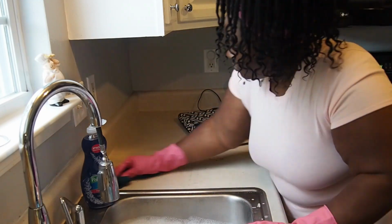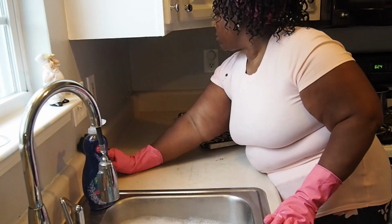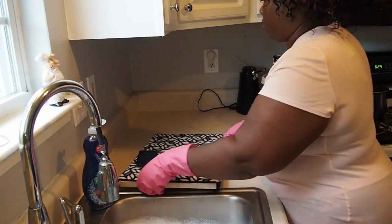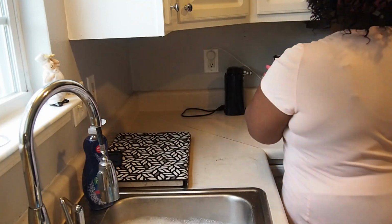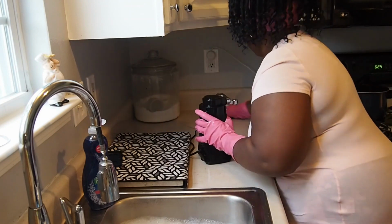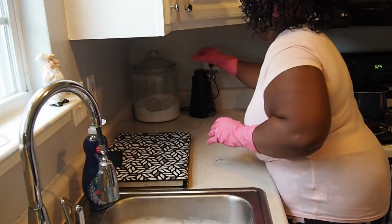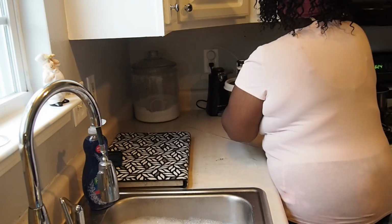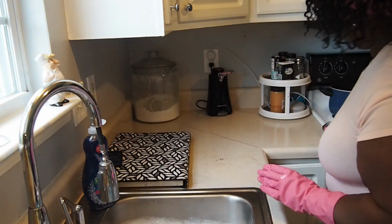I don't have nice granite countertops or anything, so that's the reason why I use the Lysol and stuff. I don't go to the Method cleaner and all of that type of stuff, although the Method is really nice. I do like it. They have nice smelling ones, but I have been a staple of Lysol for a minute, so I'm just keeping it simple here, you guys. If it ain't broke, don't fix it, right?